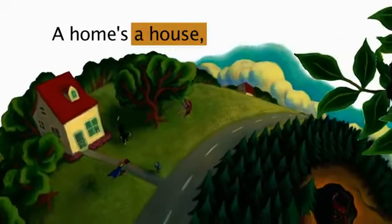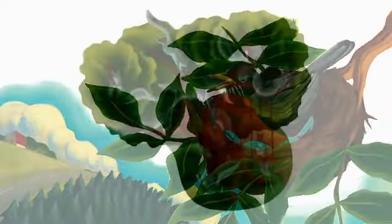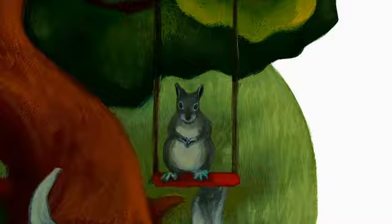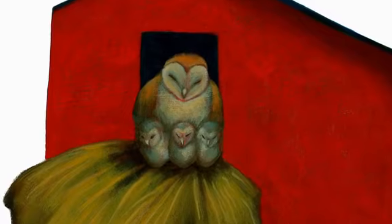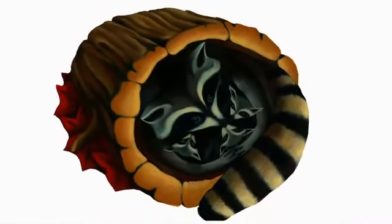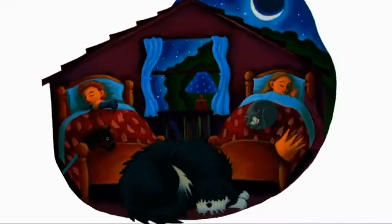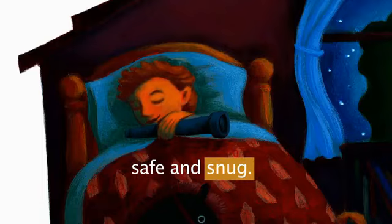A home's a house. A den. A nest. A place to play. A place to rest. A place to share. A place to hug. A home is someplace safe and snug.